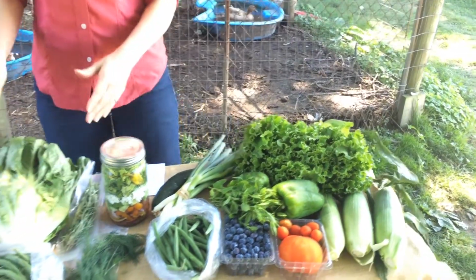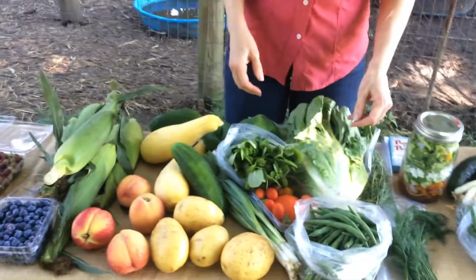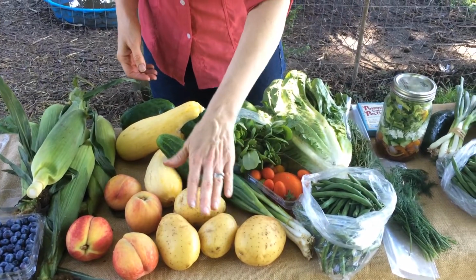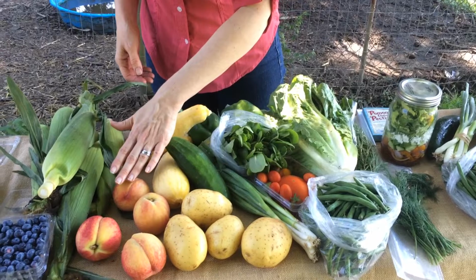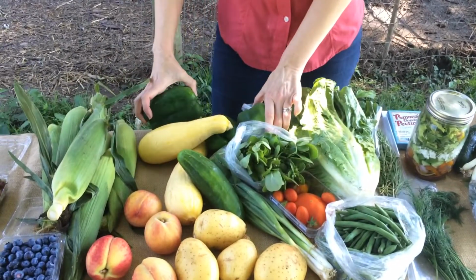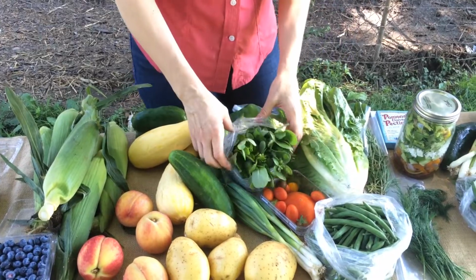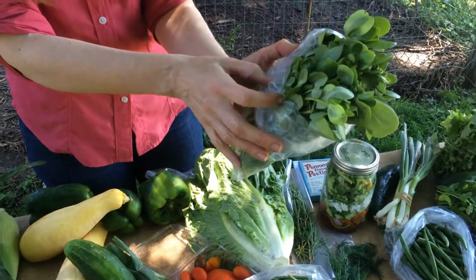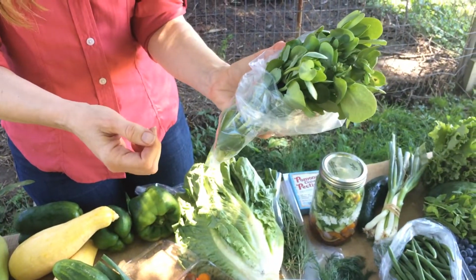So over in the large shares, there's a larger amount of green beans. There's some gold potatoes, yellow peaches, summer squash, cucumber, a little more peppers. This here is cultivated golden purslane. It's got a really nice bright green flavor.